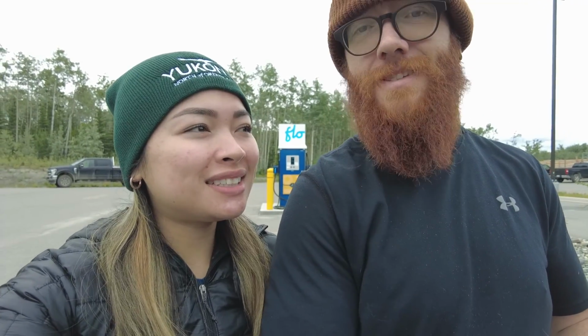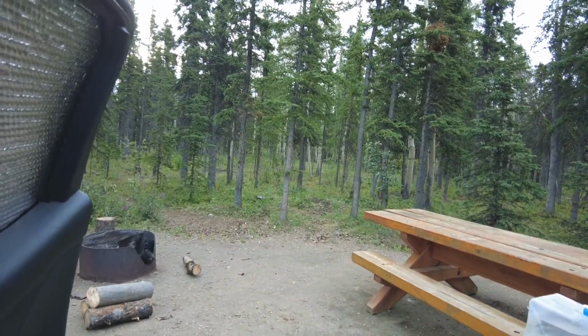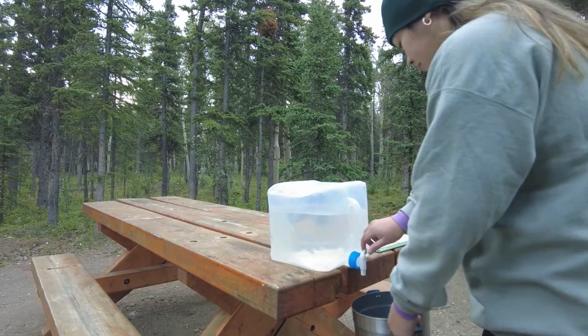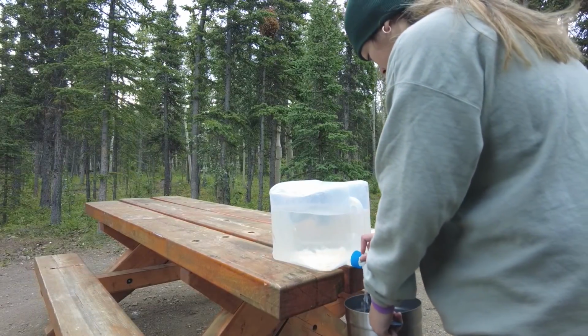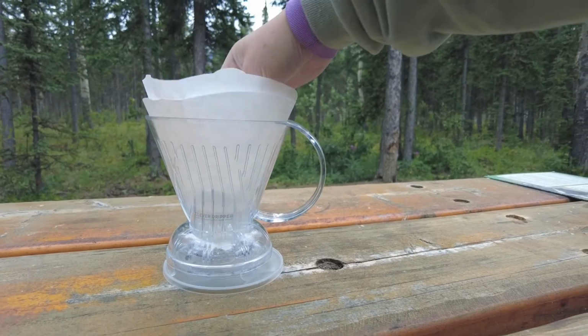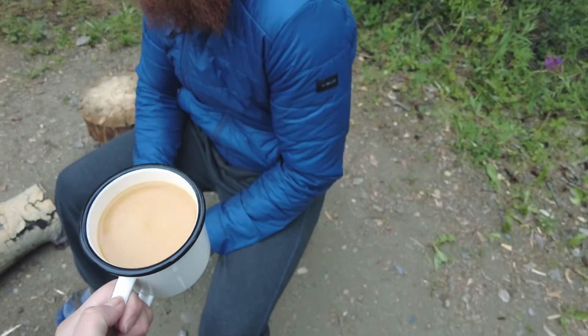Good morning. It's a beautiful day in Haines Junction, Yukon. Welcome to our final episode of our Yukon adventures. So far on our trip, you've seen us explore the Alaskan Highway, pan for gold, and tour the city of Whitehorse. Today, we're waking up at Kathleen Lake and are ready to explore the wildest part of the Yukon.